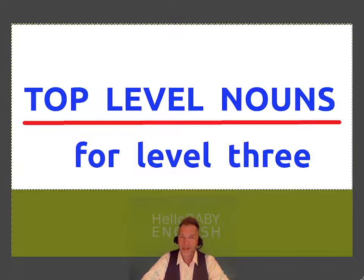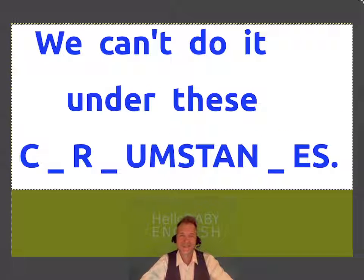The category today is top level nouns for level 3 students. These are the most difficult words in our program. If you need more time, you can stop the show when I raise the card.